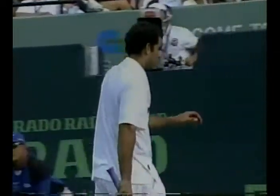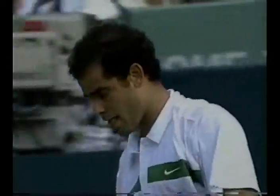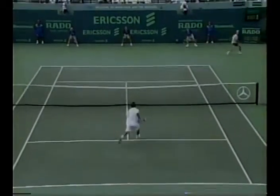First serve percentage for Pete Sampras for the match at 63%. 19 aces, 6 double faults, 43 winners, 38 unforced errors. But look at Guga, 44 winners, only 15 unforced errors. The match of his hard court life. And still down.